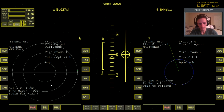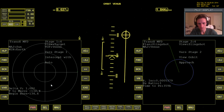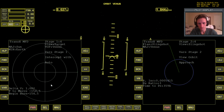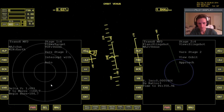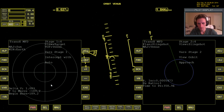Translation. Rotation. But I do find that the more accurate your sling is when you get over to that point, the less of a mid-course correction you have on the other side.